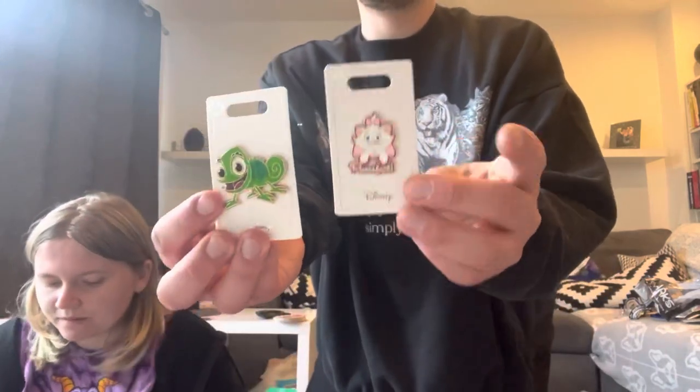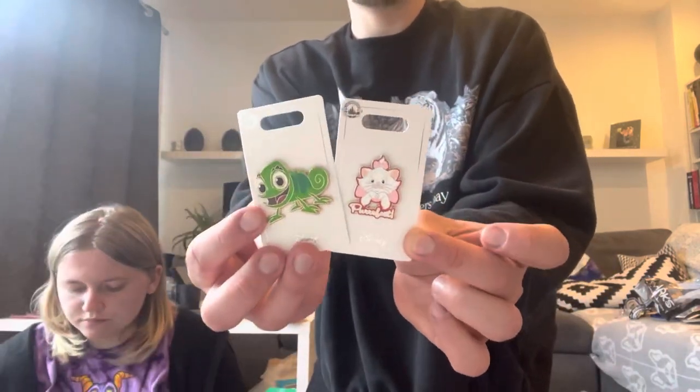Another limited edition was the Make My Music pin. We got that, and another one from that set as well. They were actually both in the outlets, FYI. Yeah. We got these two. We got a Pascal and a Marie. These are just open edition pins, but we thought they were really cool.